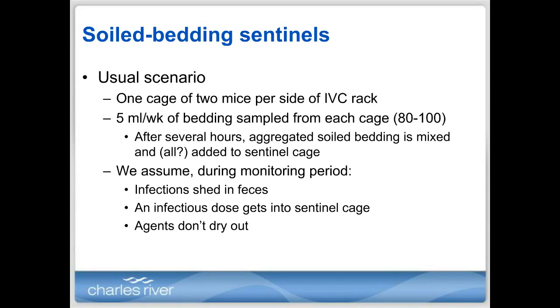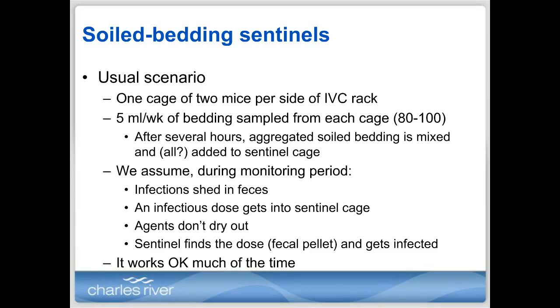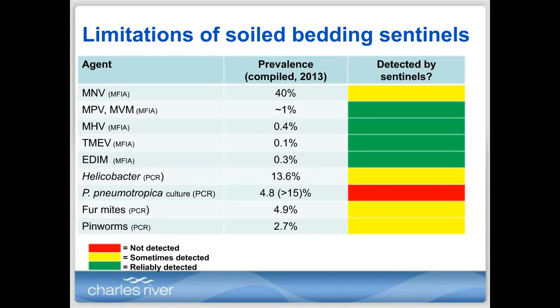So we're kind of working against ourselves because we're assuming that whatever we're transferring wouldn't dry out. We're assuming that even if there are only a couple fecal pellets that are infectious in that entire sentinel cage, the sentinel is going to find that particular fecal pellet and infect itself. And I think it works pretty well. It's not bad, but we're assuming that happens. And really it does work much of the time. With all those assumptions, you can see why it doesn't work all the time, but it works pretty well much of the time. But it does have some limitations.